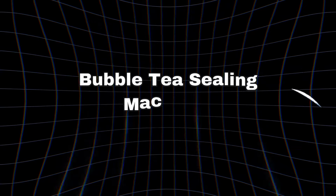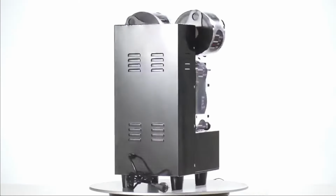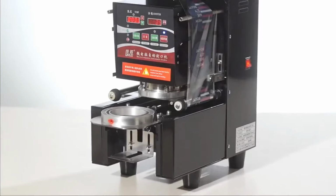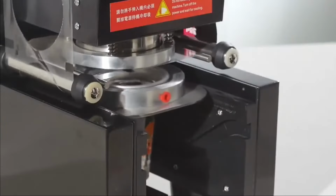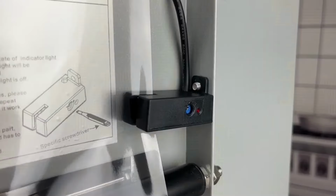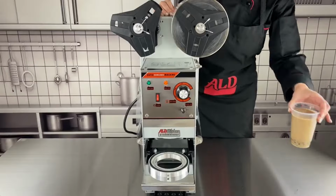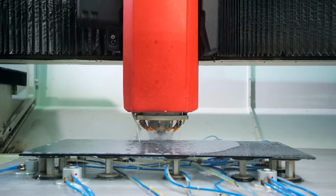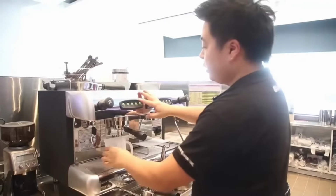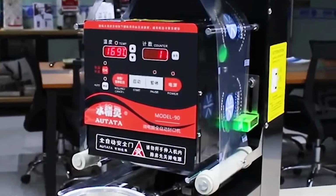Bubble tea sealing machine. Bubble tea, or boba, has exploded in popularity worldwide, and a bubble tea sealing machine is essential for running a successful bubble tea shop or mobile stand. This machine automatically seals cups with plastic film, ensuring a leak-proof, professional finish. Whether you own a bubble tea shop or plan to start a mobile bubble tea business, this machine speeds up production and enhances the customer experience.